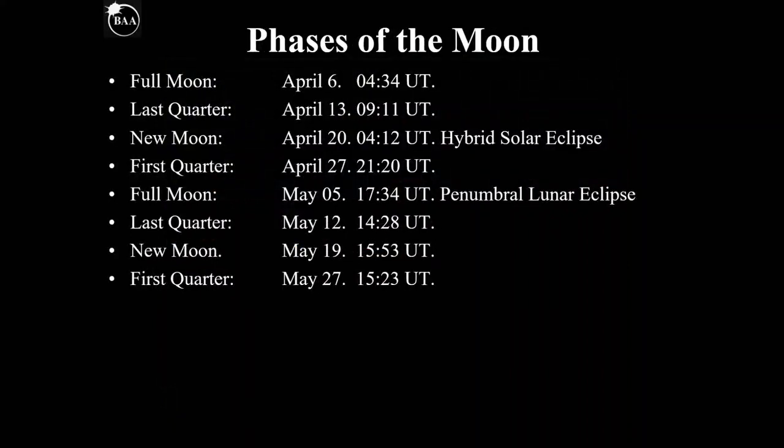This shows the phase of the moon over the next couple of months. We've got a full moon in a few days' time on April the 6th. But two very interesting things. There's a new moon on April the 20th where there's a solar eclipse taking place. And then the following full moon, we've got a penumbral lunar eclipse. Alas, neither are visible from the UK.